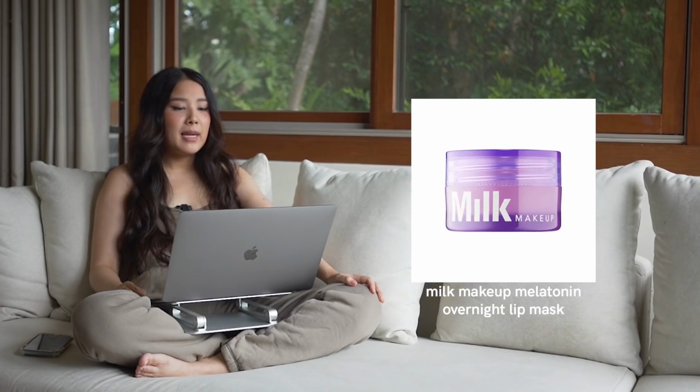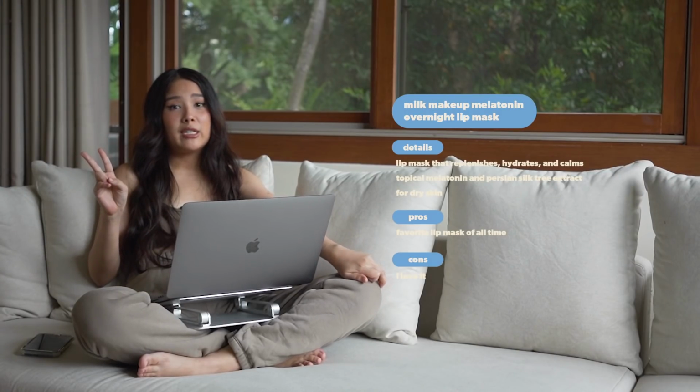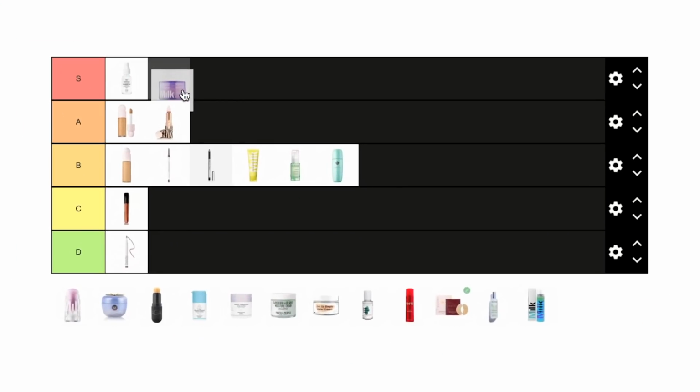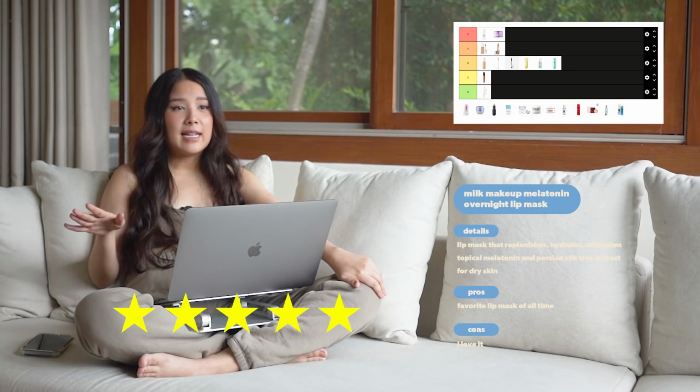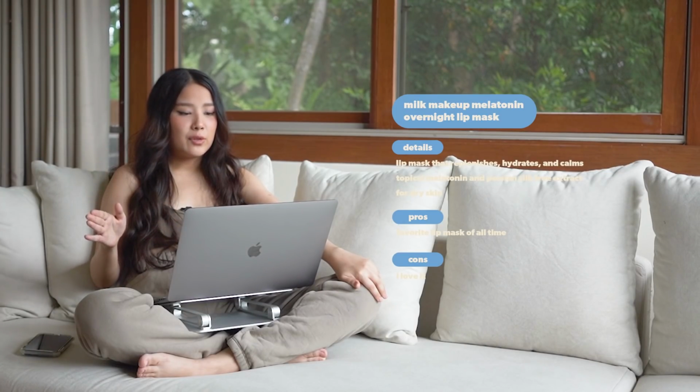Next is the Milk Makeup Melatonin Overnight Lip Mask. This is my second purchase, so this is going to be in the S tier. This is my favorite lip mask of all time. I think that the scent is non-invasive. It smells good as well. It has a very nice texture. It retails for $24. You can use it for a long time.